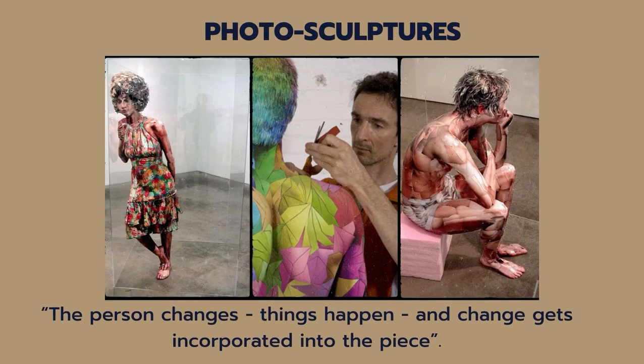Moving to Herring's photo sculpture works. His works of photo sculpture are the products of an intimate artist-model interaction in which he photographs every part of the model's body, then applies the resulting print fragments, in greater detail, to proportionally sculpt the human form, in a process that takes many work sessions. The person changes, things happen, and the changes get incorporated into the piece.